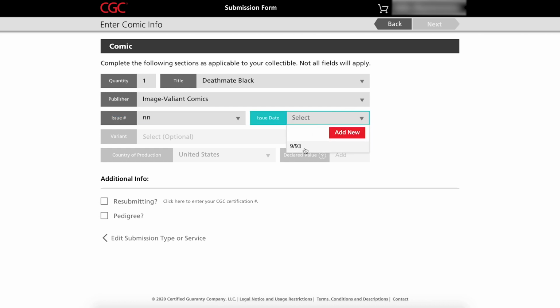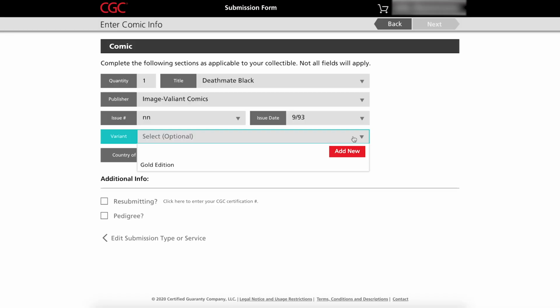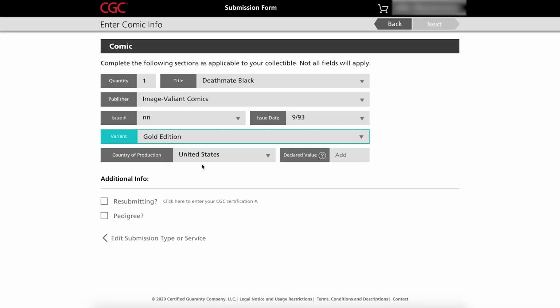And it was September of 1993. Now, sometimes if you enter in some books here, like Spider-Man, for example, there are multiple volumes. Like issue 3 will have a bunch of different volumes. So you'll need to figure out which year that volume was from. A little bit of internet searching makes it pretty easy. And then for the variant here, this is the gold edition.